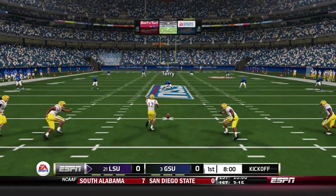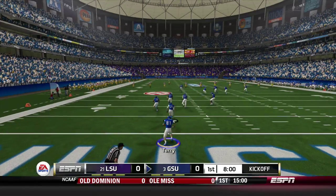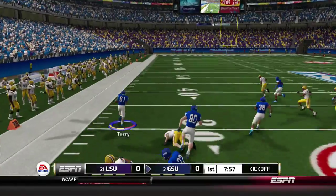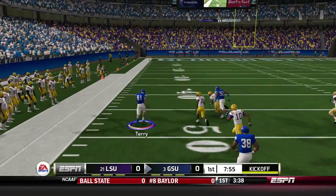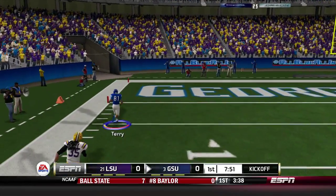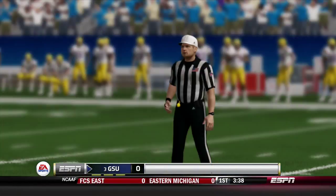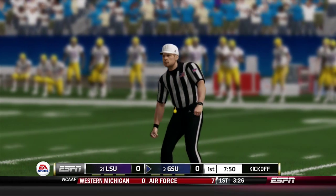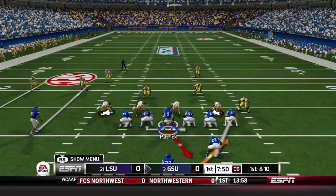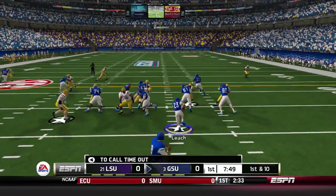LSU will kick off to get this game underway. Back in his own end zone, Matt Terry going to take this one out past the 10. Cuts it outside past the 20. He's down the sideline past the 40 to midfield. Past the 30. Inside the 20. 10-5. Touchdown Georgia State. The opening kickoff taken all the way. But it's coming back. A penalty on the return team puts Georgia State back at their own 12.